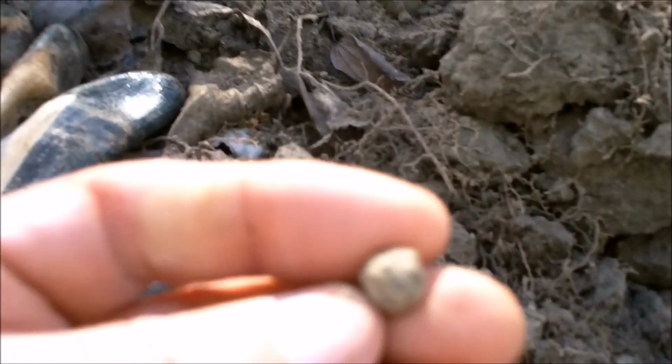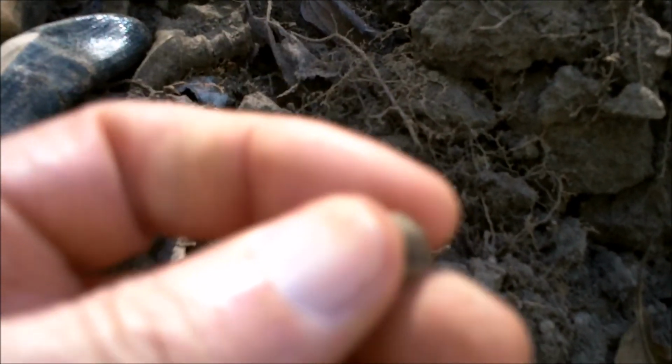Hey, this is Hornbush. I just went into the woods just a little bit, and right underneath that root I found a pistol ball. So that's a great find. I'll see you at the next hole.